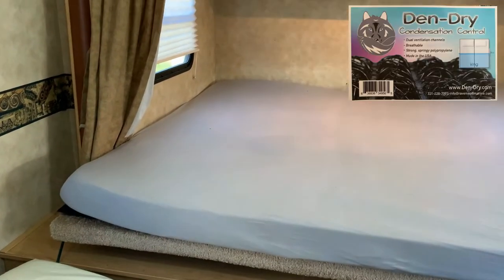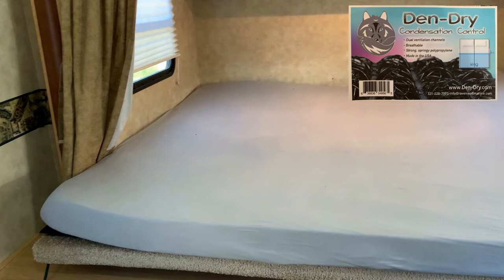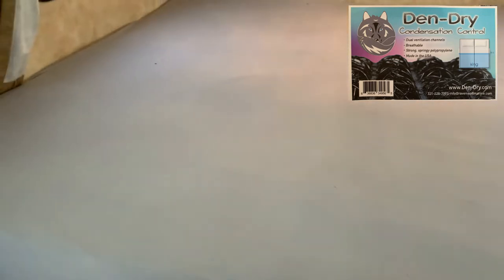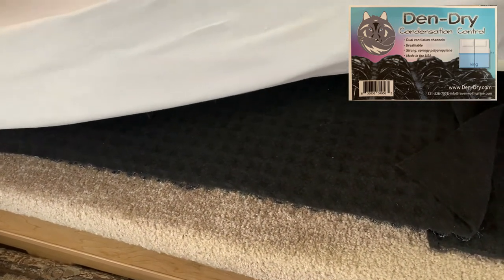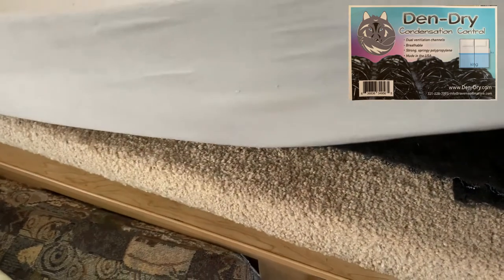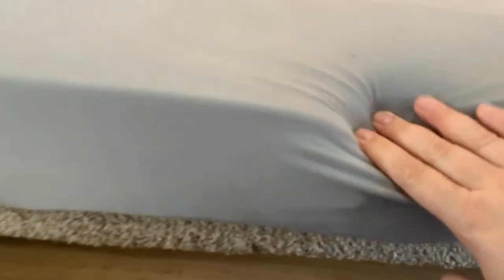Okay, there you have it. We have our Den Dry condensation control system installed. Now ours goes right to there. We're actually probably going to be trimming this memory foam because you want the Den Dry to come all the way out to the edge. That way the moisture can't get caught under your mattress when it folds down.